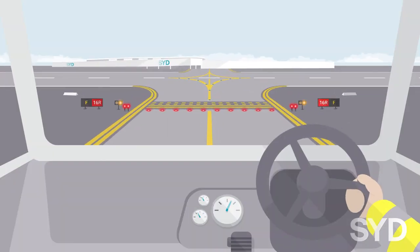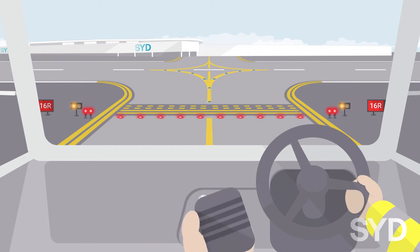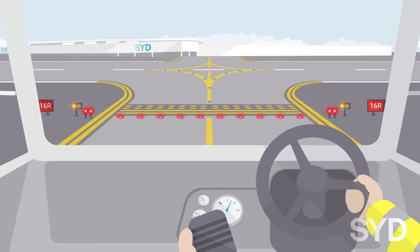When approaching a runway stop bar at a runway hold point, you must stop and request clearance from ATC to enter the runway strip. For example, "Sydney Ground, Tug Red Zulu on taxiway Foxtrot, request cross runway 16 right." Do not proceed through the runway hold point if the runway stop bar does not extinguish. Hold your position and contact ATC. When able, ATC will extinguish the red stop bar lights and issue a clearance on the radio. "Tug Red Zulu on Foxtrot, cross runway 16 right."